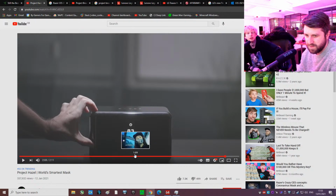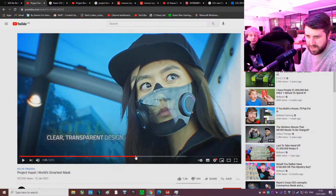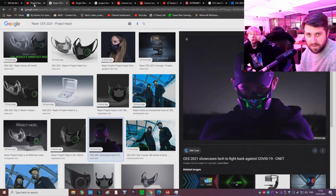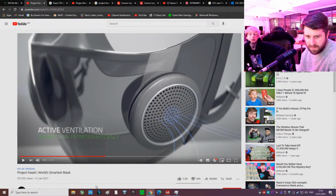Yeah, possibly. Look at these images. We can only speculate because we don't know that much. On these images though, there's no inward glow that we saw. It's pretty light though, isn't it? On this one here it was dark, the inward glow. Well, these images could be from different stages of design, couldn't they? Yeah, there could be.